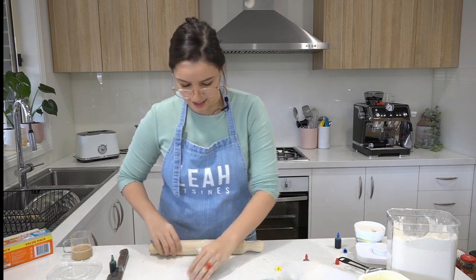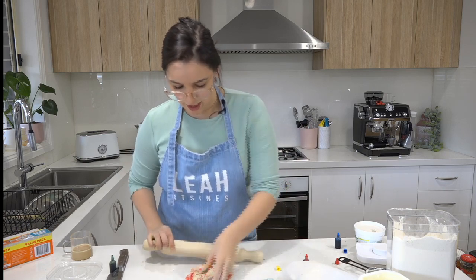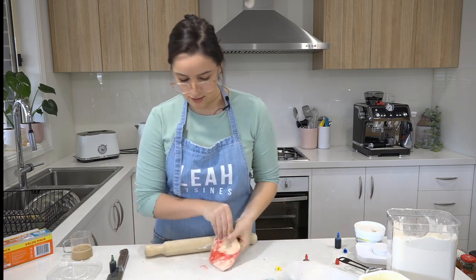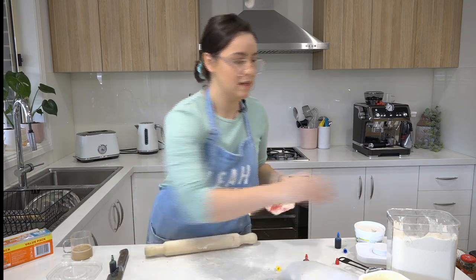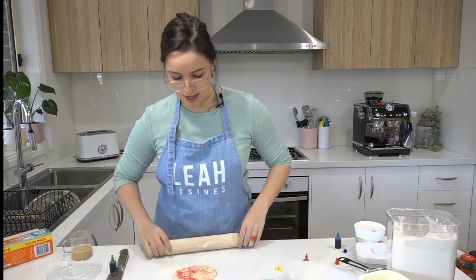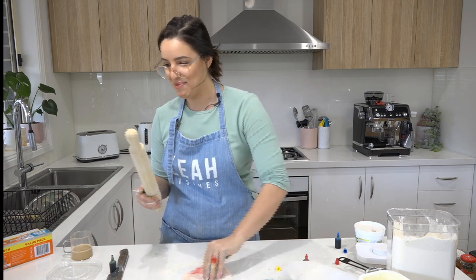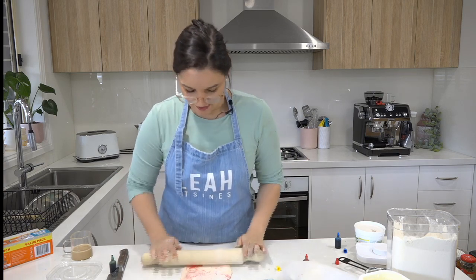All right. This one is the last one, and then we are going to roll. I'll wash my hands because they're getting a little bit sticky. It looks perfect. Except this one's got a little bit of green in it because of the roll, but that's okay. That's Christmas.